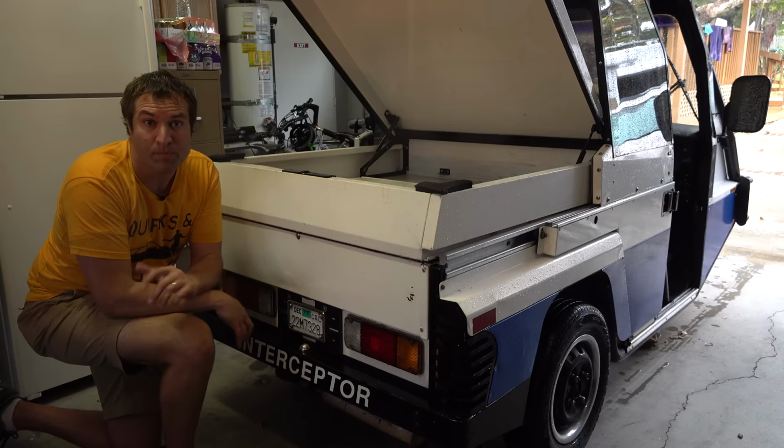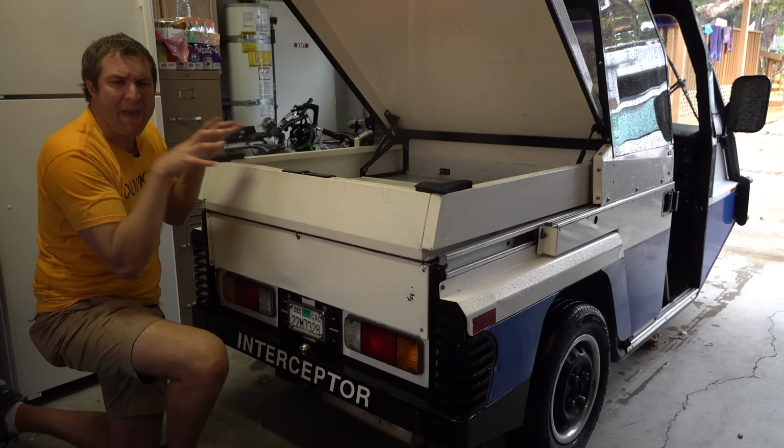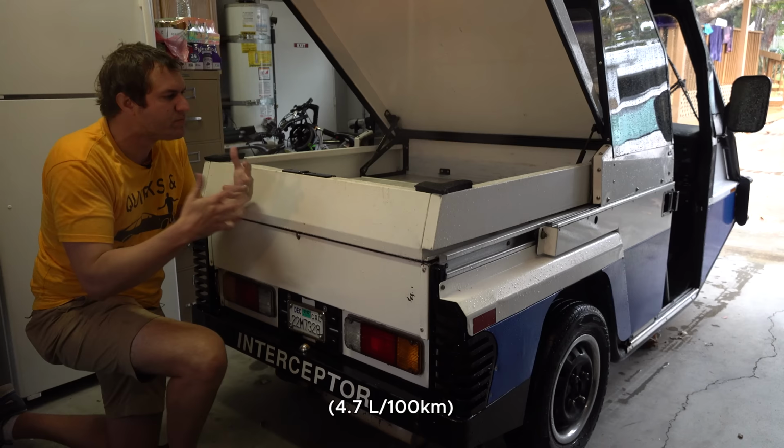Then again, this thing doesn't really need a big engine or that much power, because it only weighs about 1,500 pounds. It is tremendously small and relatively lightweight, and it's really only going to be used in city driving, writing these parking tickets. The owner also told me that back when this was new, it probably got around 50 miles per gallon, which makes sense given the small, lightweight vehicle and the small engine.